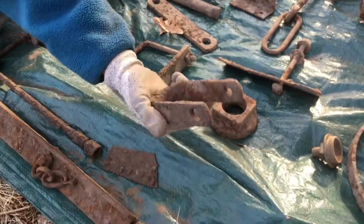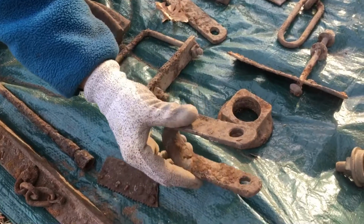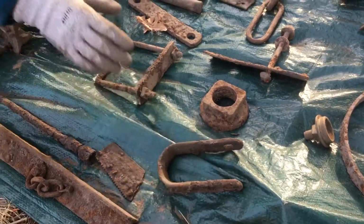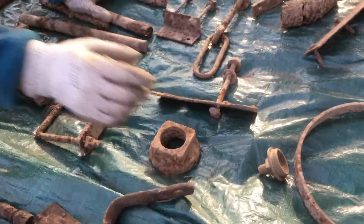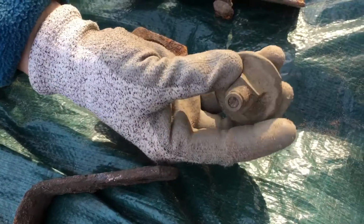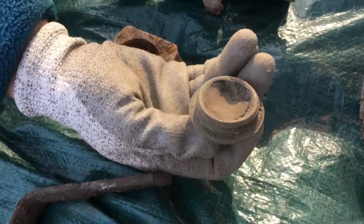Another little U-joint thing, I'm sure, to hook on some type of farm equipment. Who knows? That's what's exciting about this. We have no idea what this stuff goes to. This is some type of a... Not sure what it is. It has a screen on it. This is a screen, which is kind of weird.